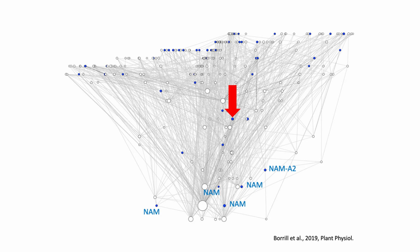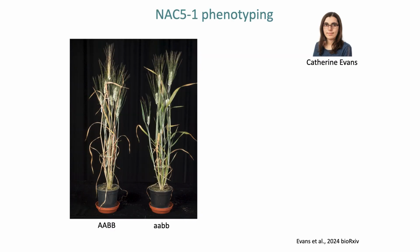So we've got lots of genes in the wheat genome. There are hundreds of NAC transcription factors. In our network, we had about 50 that we predicted were involved in senescence. So we decided to start characterizing these genes, and I'll just show one example. So here is a NAC called NAC5. And Catherine, a PhD student in my group, characterized NAC5. And what she found was, again, using the same approach, where we use a tetraploid wheat to speed things up.